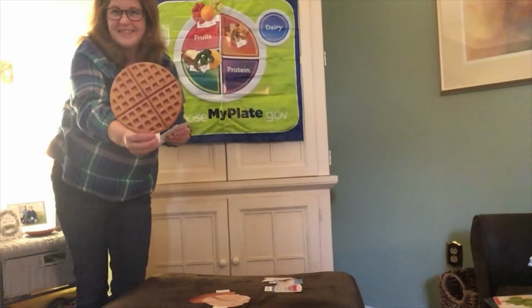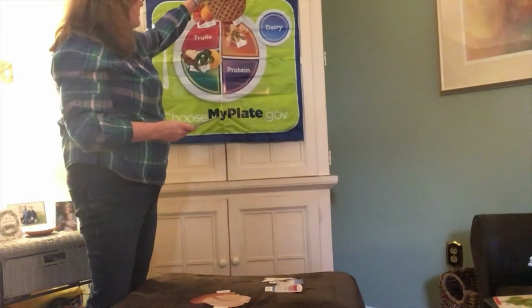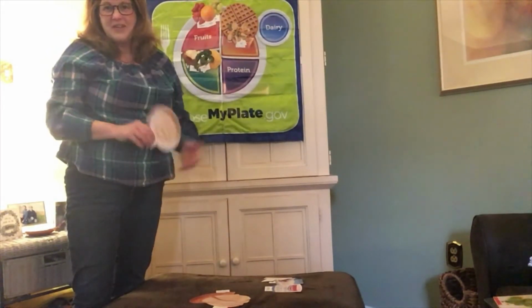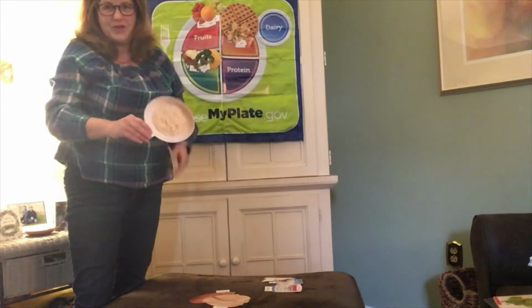You might have had this for breakfast this morning, or you might eat it this week at some time. Usually they're in the freezer, and you put them in a toaster and toast them up. Did you guess a waffle? Yep, waffles are in our grains group. And this one you might also eat for breakfast. It's delicious. You can put fruits on it, and it's so good for you.